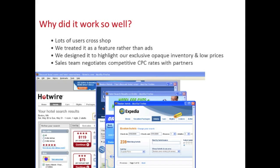So in this particular situation, why did it work so well? We knew a lot of users cross-shop. We treated this as a feature rather than as an ad, and really tried to understand the user mentality and leverage the design to make it integrated and as a feature rather than some auxiliary content on the page. And we designed it to highlight our exclusive opaque inventory. So you'll see that there are windows stacking up here, and from the user experience perspective, stacking windows is actually a no-no. We don't like window management issues.